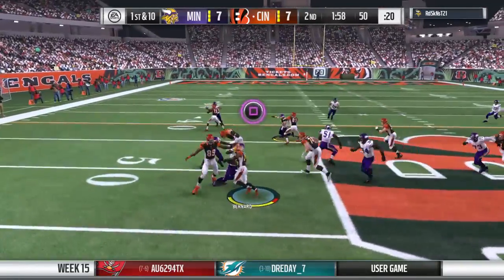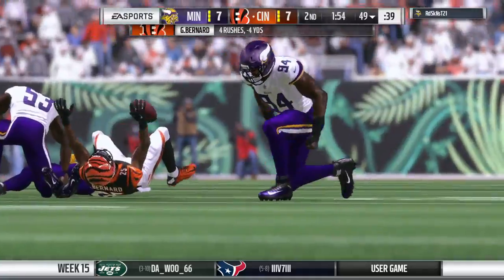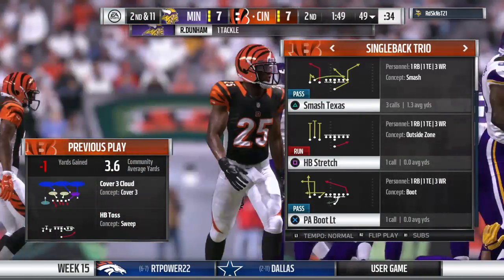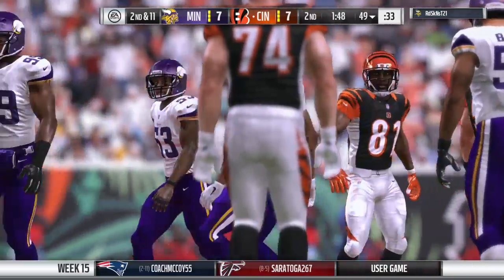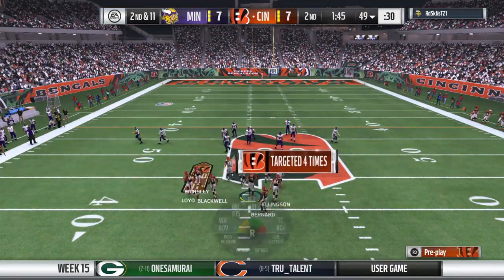Now a toss play to Bernard. And now they're going to get him down right at the line of scrimmage. That's going to go as a loss of a yard, and it'll be 2nd down. You have to love and admire the effort because he almost broke free in the backfield, but you also have to love and admire what the defense did. Swarmed the play and made sure he couldn't get anywhere. A loss of yardage.